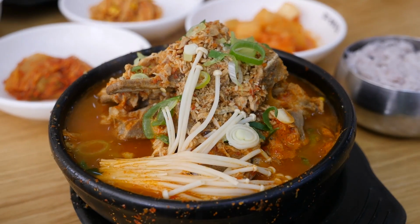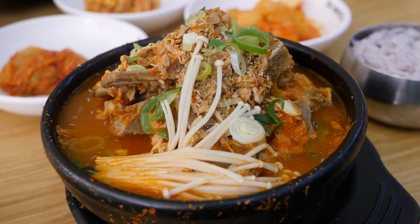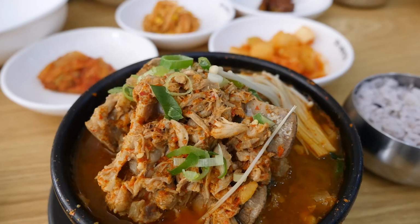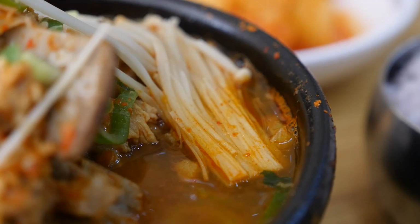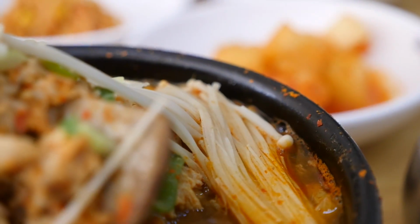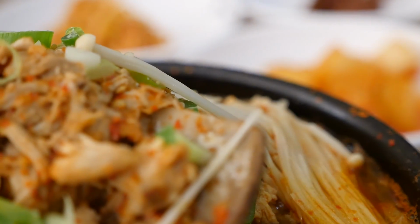My Gamjatang has just arrived. It is wonderful. A pyramid of pork spine, bones, and ribs that are stacked upon each other. I got the one with kimchi on the bottom, and there are also some leeks on top. You can just see all of that dried chili and also some needle mushrooms.